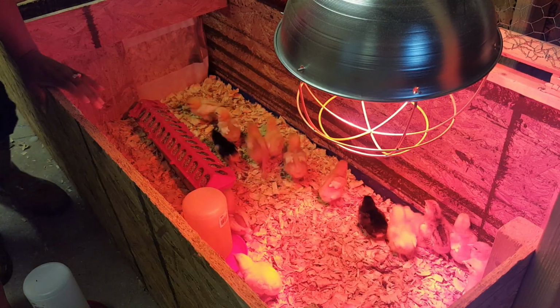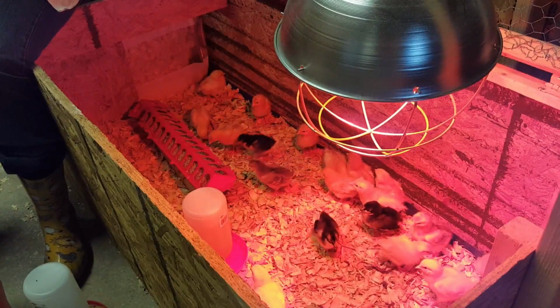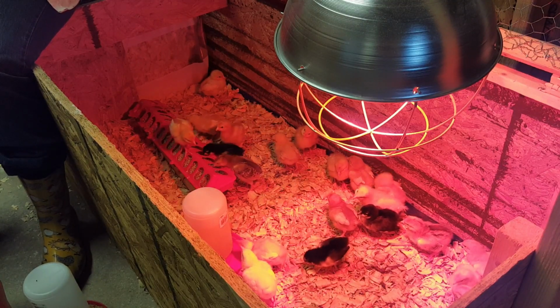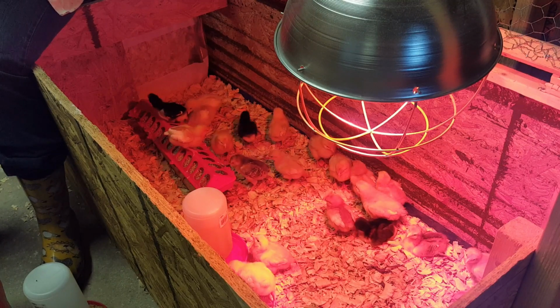Now, let's get to what the issue has been with our little birds. Okay? So with our beautiful little baby chicks, we've had them for a week. And we noticed several days ago that they began to develop what is called pasty butt.